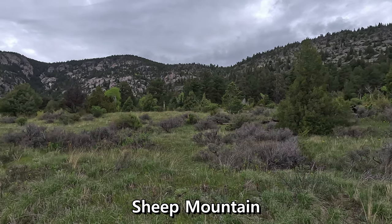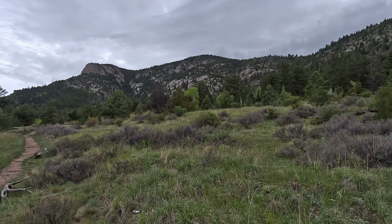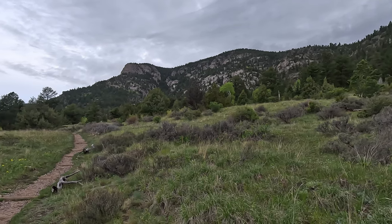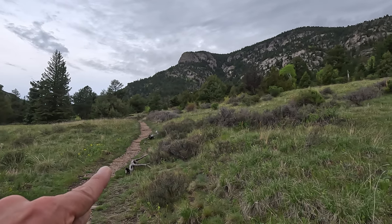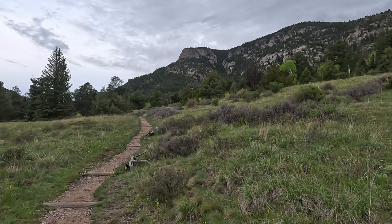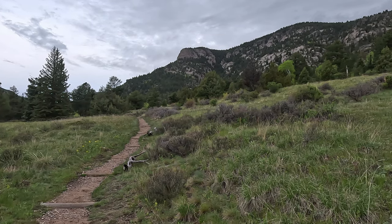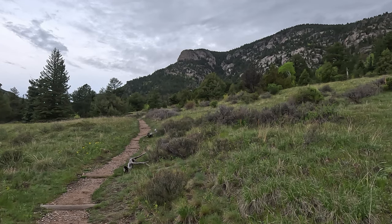That's looking over at Sheep Mountain. I've done that one before. It's a pretty fun little bushwhack. But what we're gonna do is stay on the trail, take it around that high point, and up to Bridal Veil Falls. And that's where most of the elevation gain is gonna be.